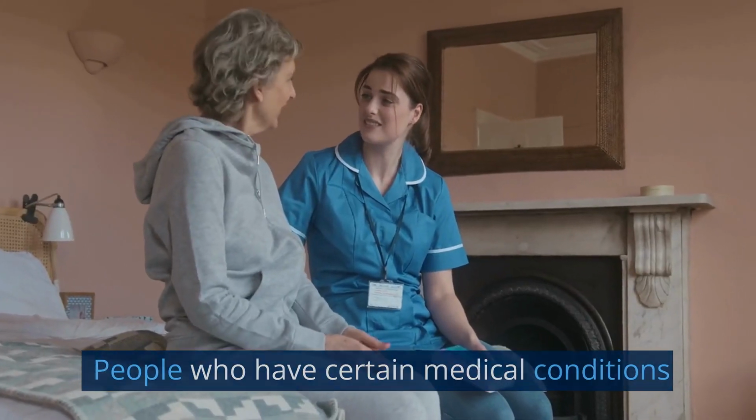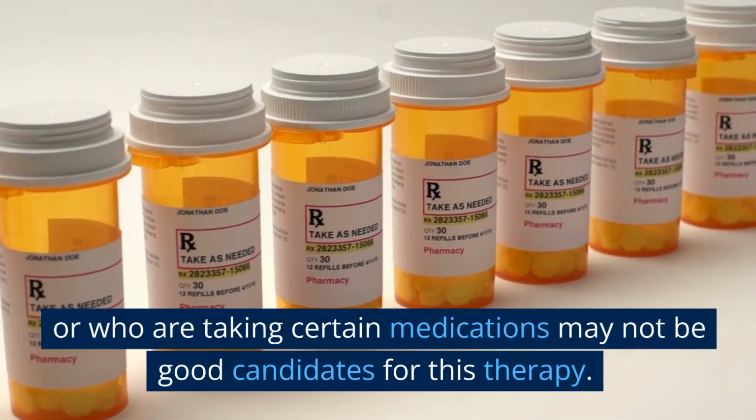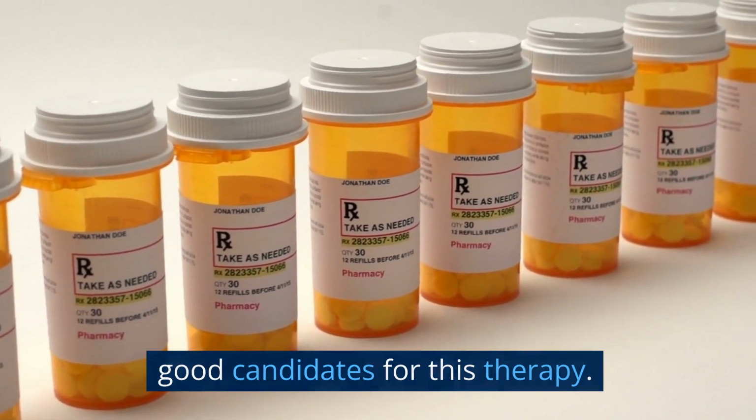People who have certain medical conditions or who are taking certain medications may not be good candidates for this therapy.